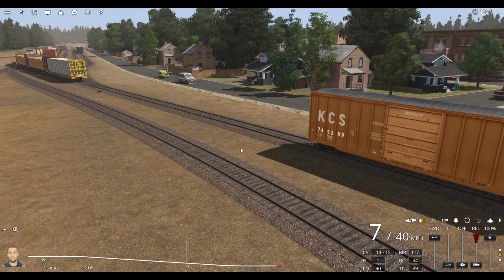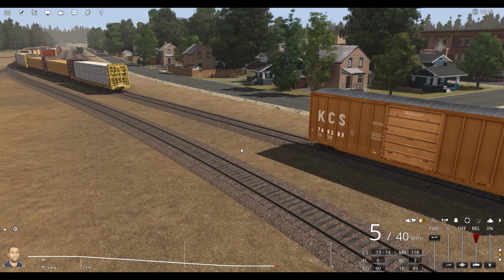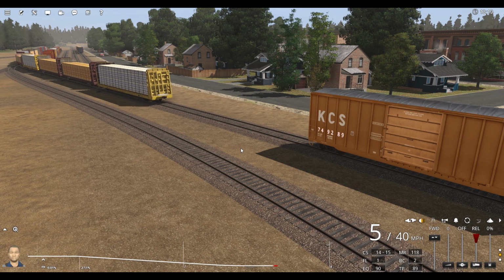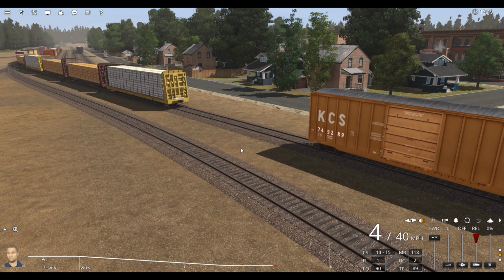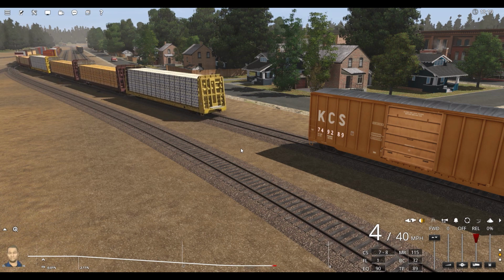Alright, now we're going to come down here and connect with our setouts, and then we can go ahead and work the setouts. This is a pretty slow process just because our train is pretty heavy at this point, and we only have 2 RS3s, and those guys are not super powerful. So it's just going to take a bit of time to get us moving and stopped and starting again, and all the intricacies and slow movement of doing switching work on the railroad.